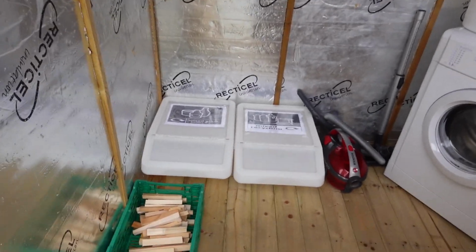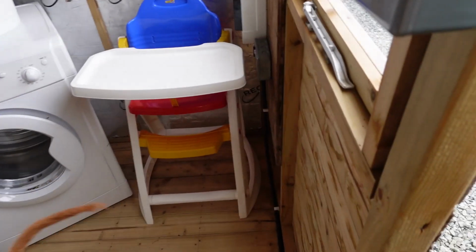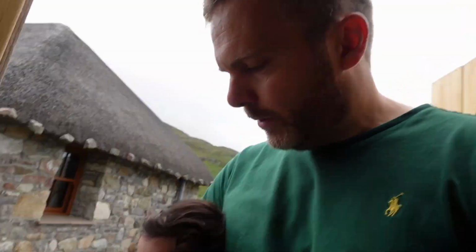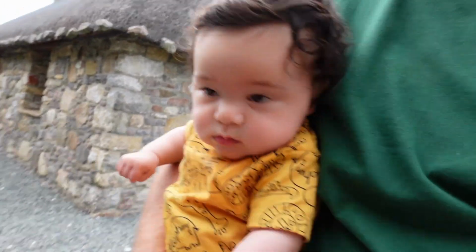So we've got recycling bins, because Scotland's really hot on its recycling. Got to keep everything separated. That's the key place where I got the keys. We've got a washing machine. Oh, there's a baby high chair. Whoa, baby chair. You've not been in a baby chair yet. Oh my god, you're heavy. I'm gonna have to switch arms. Oh, there we go.